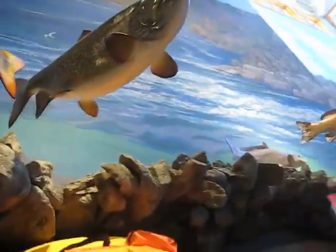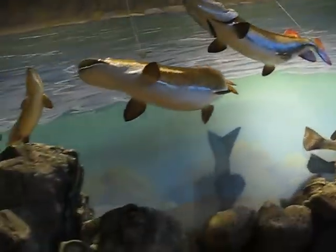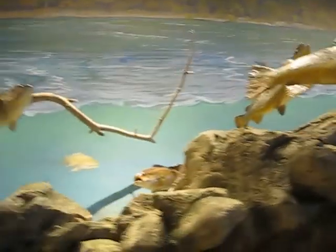Taxidermy fish all up there. There's some big lake trout. White sturgeon. Then I can go all the salmon. Musky. Big old brown trout. So I don't want to bring those. Pick up one of these.